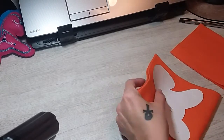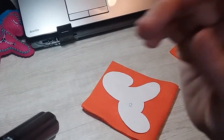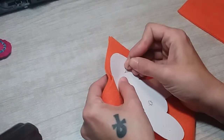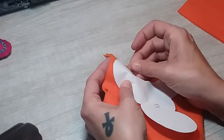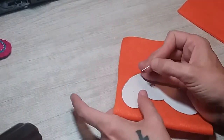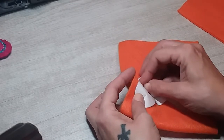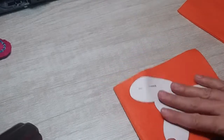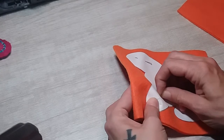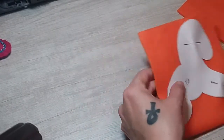And then I'm going to take some pins and just pin that to the felt. Got it pinned on, and I'm just going to cut around this.